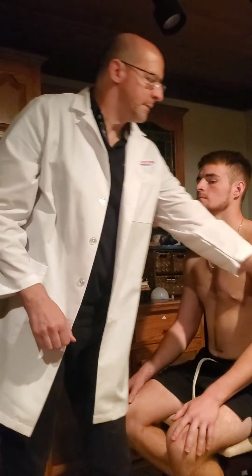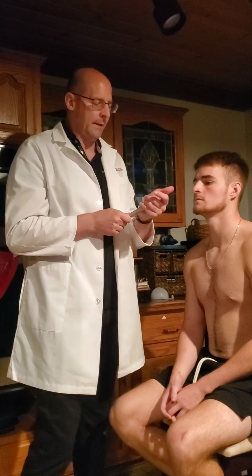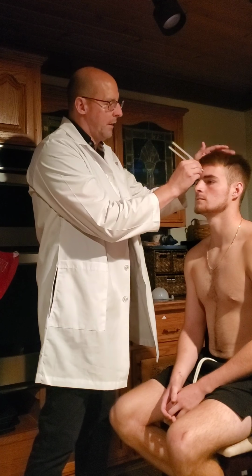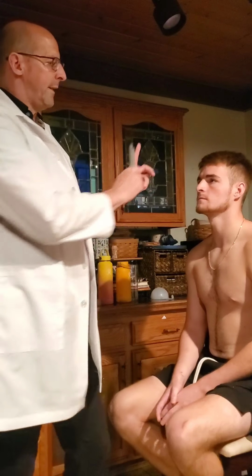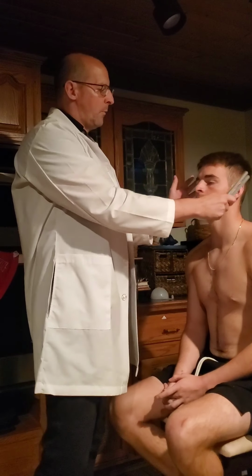And then the next part of the vestibulocochlear test is Weber's test. So we're going to strike the tuning fork and place it on the forehead. Do you hear the sound equally in both ears? Mm-hmm. Good. And that's normal. If it lateralizes to one ear, he could have a sensorineural hearing loss on that one side.